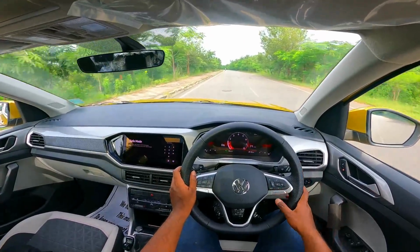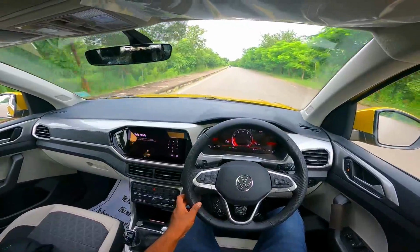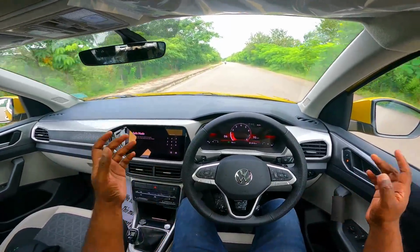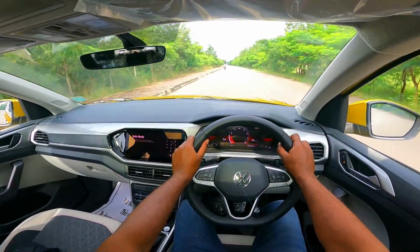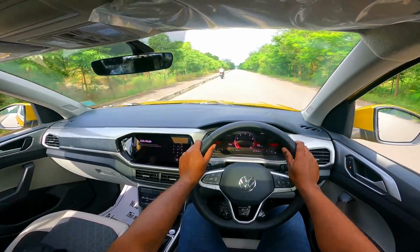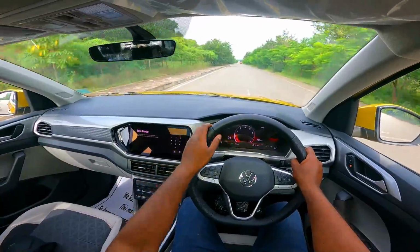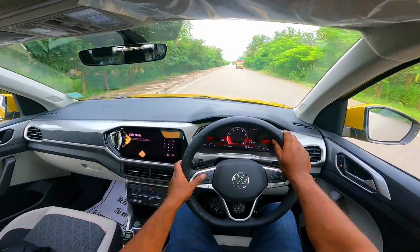Okay, so we've set the cruise control to 70 kilometers per hour, and you can see my foot is off the accelerator pedal, and we're maintaining 70. So this is the effortless, fatigue-free driving experience that cruise control has on offer. That's kind of standard in a car in this segment, so that's not a standout feature, but still it is a convenient feature to have on board, and I'm so glad that they have offered this.